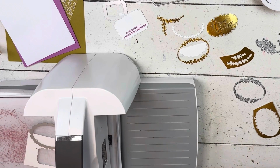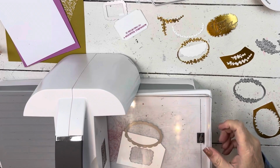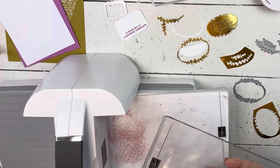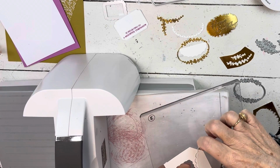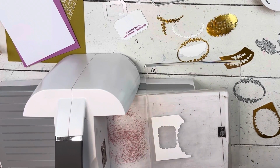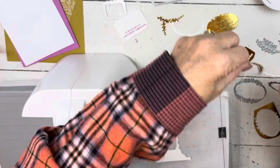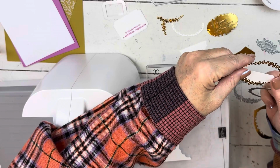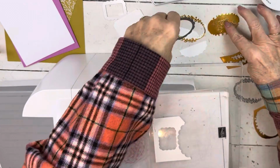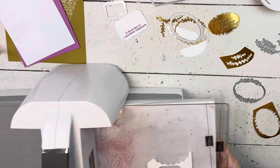I love these dies, but we're gonna have to figure out how to get our words in there, right? Because if this just does a frame, but it looks like it cuts a clear oval. Oh, maybe it does do the whole thing. Yes, there we go. So let's see if it fits over the top of it. A little bit. Okay, let me reheat emboss that, cut it out, and then we'll see our options after that.